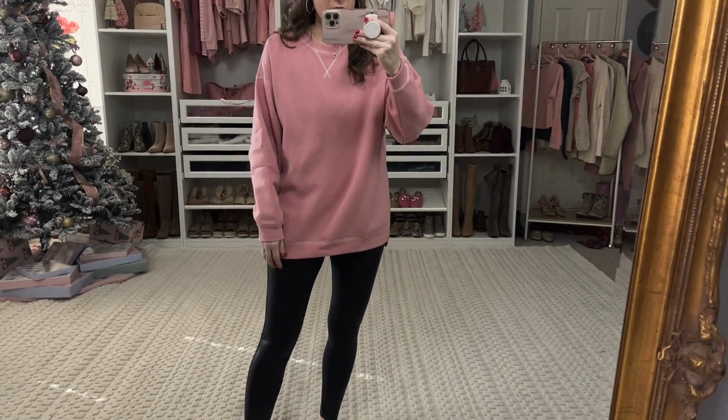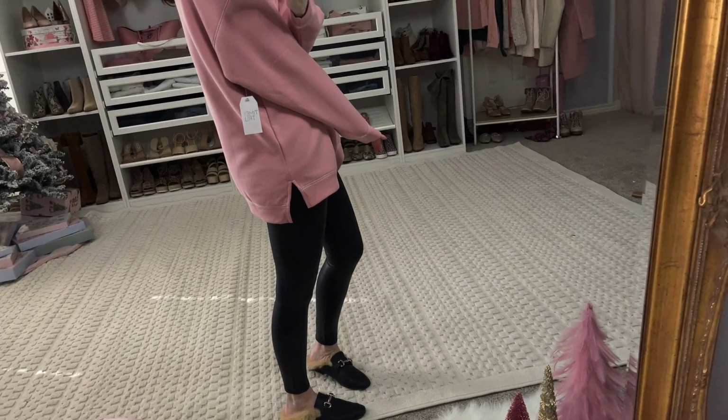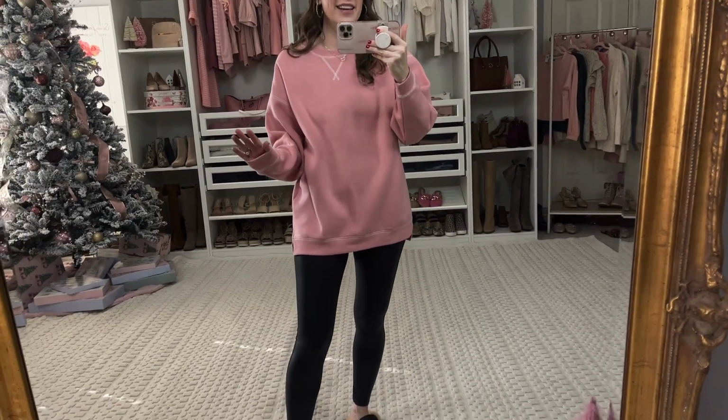I'm in a small here, so I ordered a small just to make sure that it would work with leggings, and I think that was a good call. I would go up a size if you're wanting to wear it with leggings. It's very comfortable. The inside is fleece lined. Super, super cozy and soft.